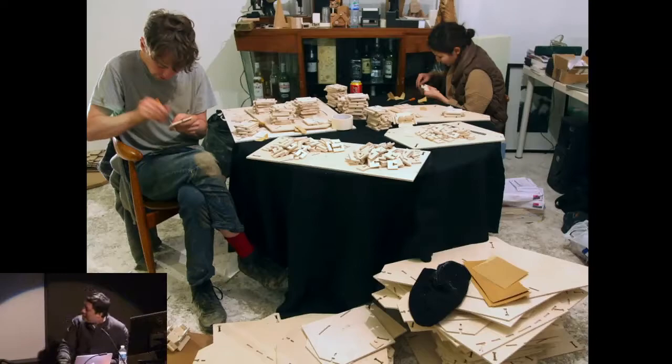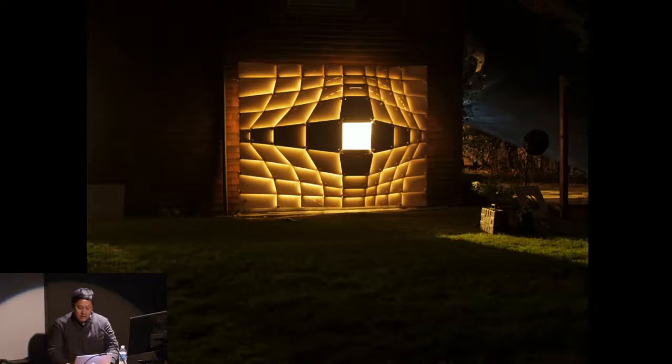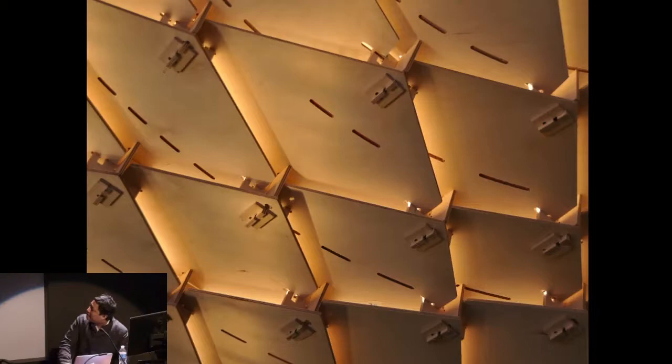They realized that the CNC machine can cut all the pieces, but it will still take them hours and hours and hours to sand the edges. So that's what these two were doing. And what they are doing is creating a screen that is used to shade the main glass doors to the living room area. And this is what it looks like at night, to the day.